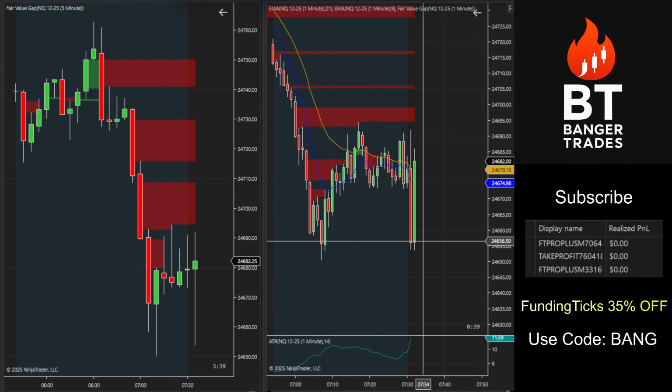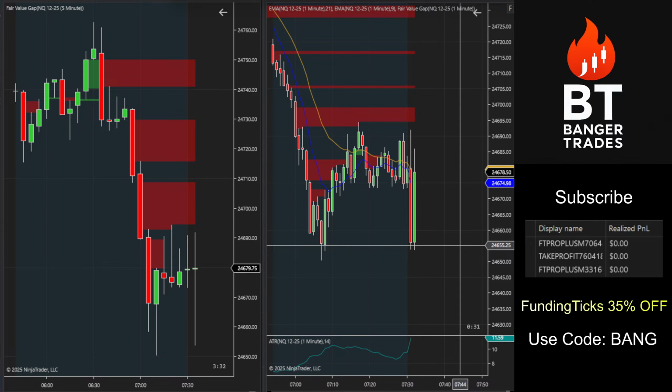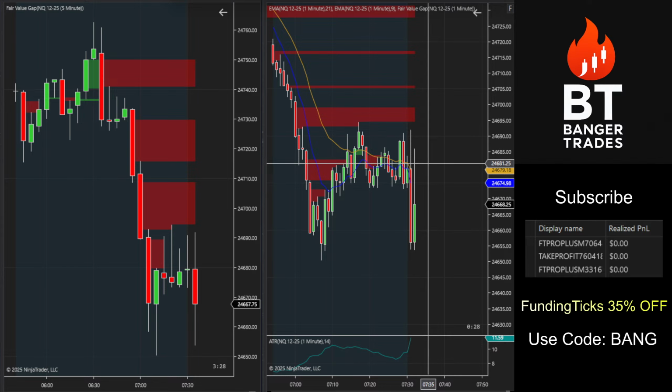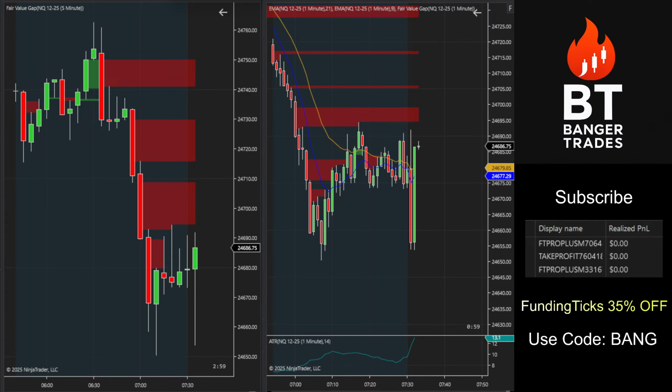All right, so for the market pulled down a little bit, found some support at this low, but now we're bouncing back up to open. Market's a little unsure what it wants to do. Looks like it is pushing higher a little bit here, taking out these 1 minute highs.